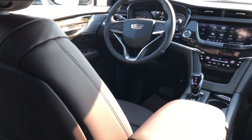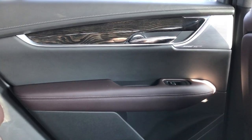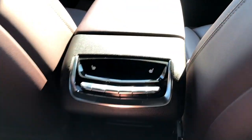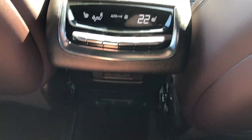Now on to the rear interior of the XT6. Take a look at the rear passenger door card, which features our black leather, brown leather, wooden trim, chrome door handle, and our brushed aluminum speaker tweeter. Down below we have our speaker and storage. Back of the front seats we have our leather magazine holder, and back of the center console we have our 2 heated seat options. We also have our rear climate controls and our Cadillac chrome ring.